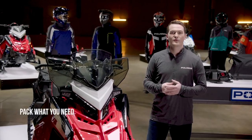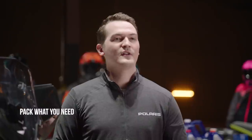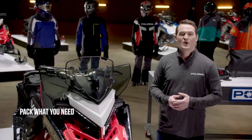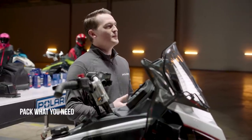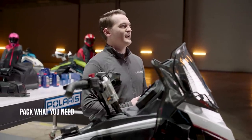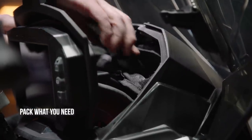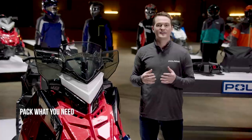And whether you're going out for a short ride or a multi-day adventure, you've got to be able to pack everything you'll need, keeping it secure and dry throughout the journey. That's why for Model Year 23, we're introducing the all-new Dash storage bag. This 100% waterproof premium storage bag fits seamlessly into the storage compartment behind your display. It's made of waterproof material and has a zipper for convenient access and maximum protection of valuables like your phone, wallet, or keys.